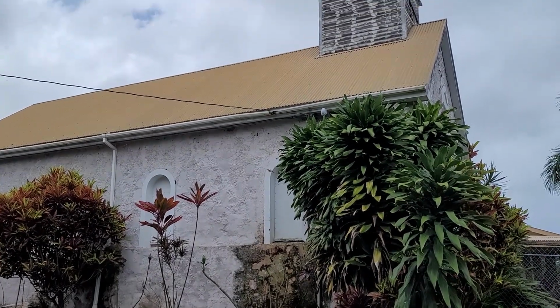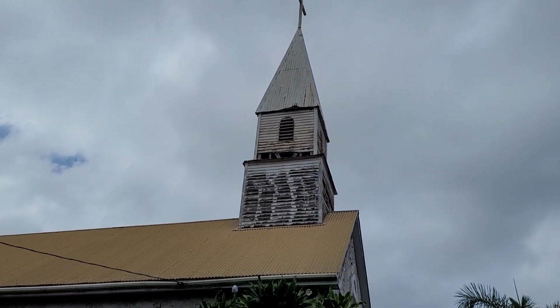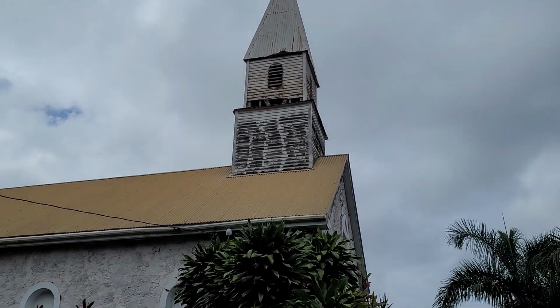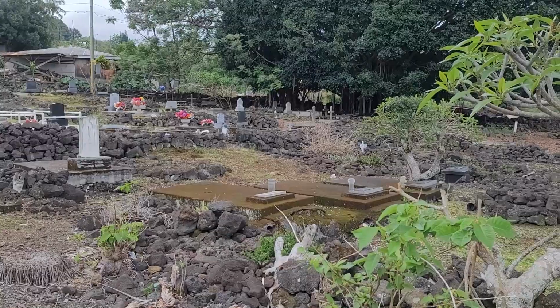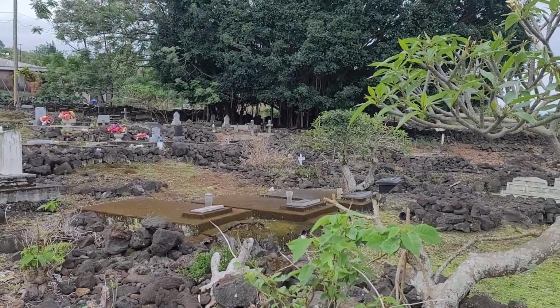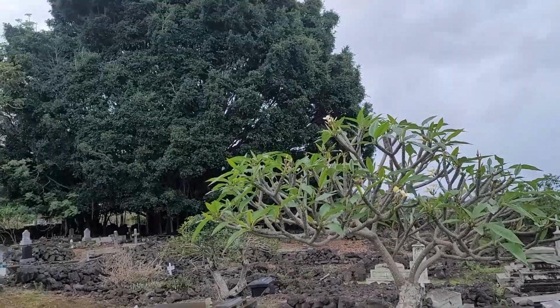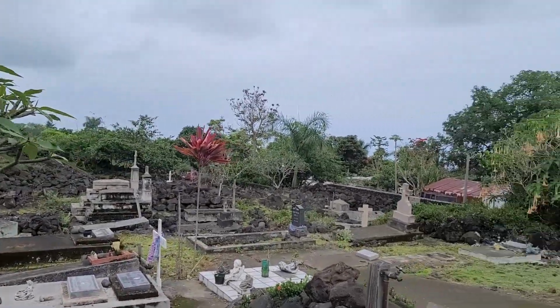We found the Orthodox Church here in Kailua-Kona, but it's closed, so we're going to come back Sunday, which is Orthodox Easter. In front of the Orthodox Church they have a cemetery with a big, huge tree. So this is the cemetery.